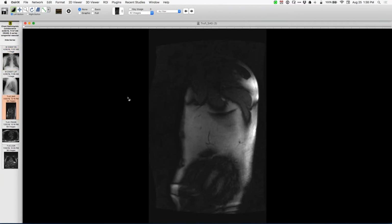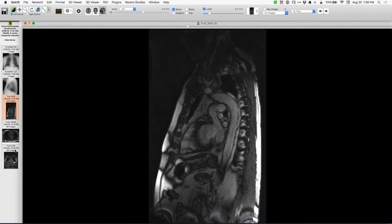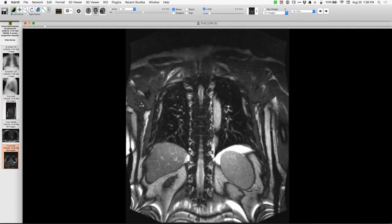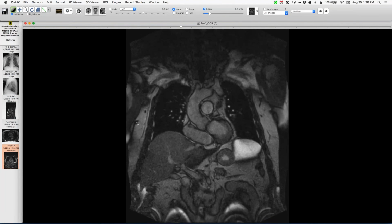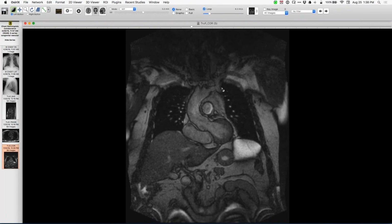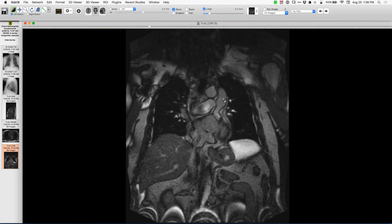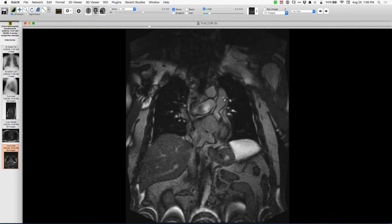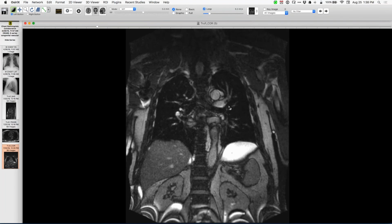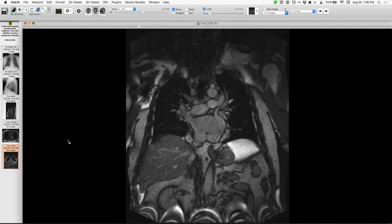So here are some images from the MR showing you a nice, let me just bring up the coronal, say, a nice absent right SVC and nothing there. And here's the one on the left side, right there. So just a nice congenital absent right SVC and a left SVC that does drain into the coronary sinus appropriately, like that. Just a nice example of that.